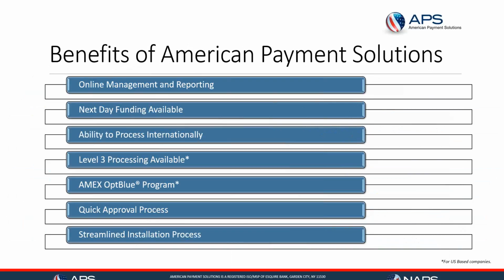Also, next day funding is available, so we do not charge at all for next day funding. Typical funding time in our industry is about 24 to 48 hours, where for us, if you batch out by 9 p.m. Eastern time, the money hits your account the following morning at 8 a.m. So it's literally a 12, 13-hour turnaround time, including American Express.